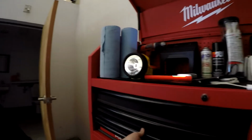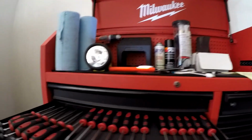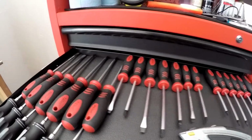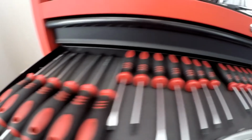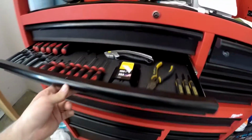I just went to Tractor Supply and picked up some more tools and stuff. I actually found this 6 set of screwdrivers and hex bits and everything. Like all these red ones, found in their bargain bin for like, I think, 12 or 14 bucks. So pretty pumped about that. This drawer's looking mint. So that was cool.